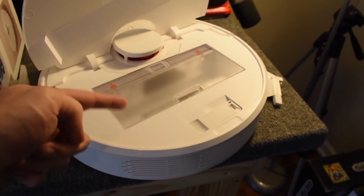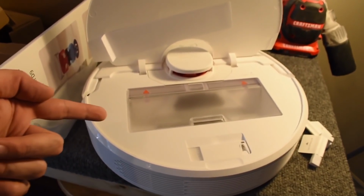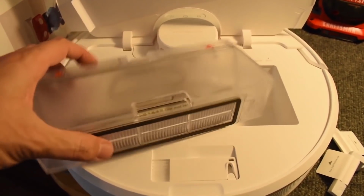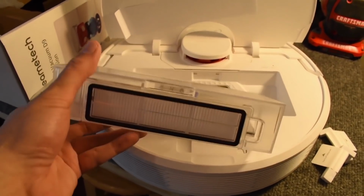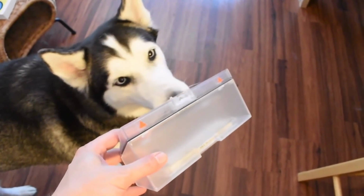I don't want to have to go and empty this 1,000 times. It defeats the purpose of it being automatic. So thank you so much, Dreame Tech, for putting a huge garbage receptacle in here. Look how big that is. Dude, this is by far the biggest receptacle that we have on any robot vacuum.